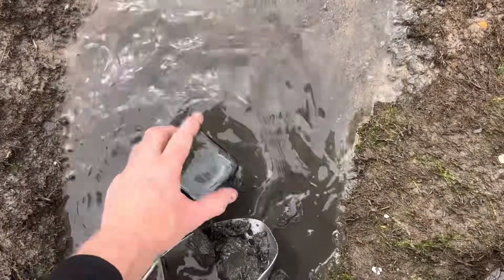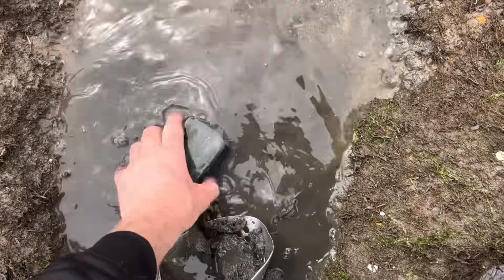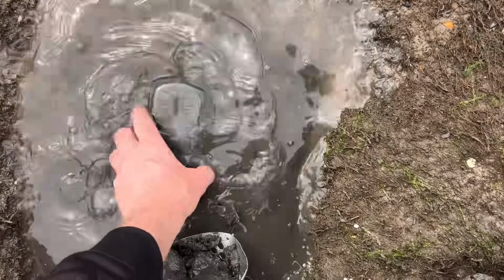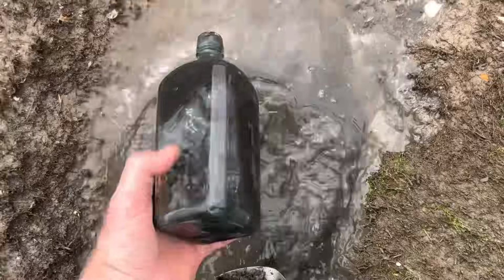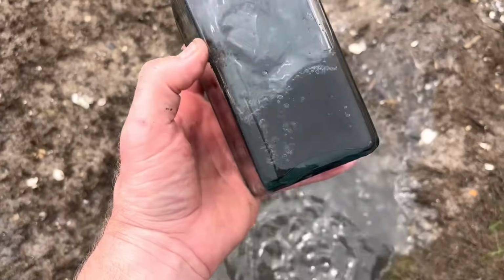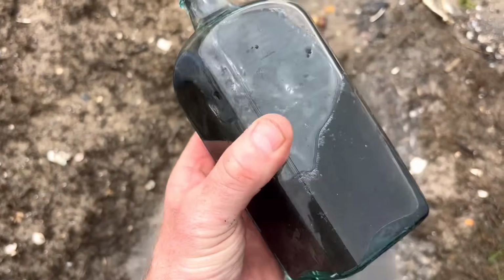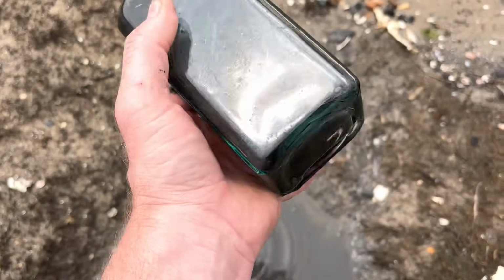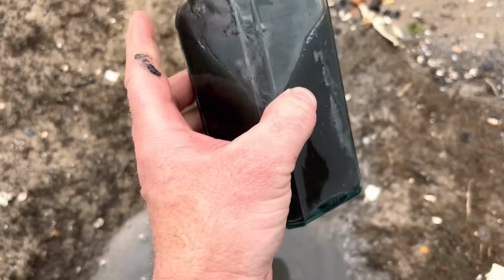All right, it's got some age to it, no question. But what kind of lip do you have? Oh, are you kidding me? Where did you come from? No embossing. Are you out of your mind? It's a slick, but that is not a young bottle. I'm gonna say early 1900s.